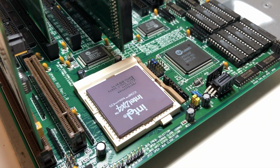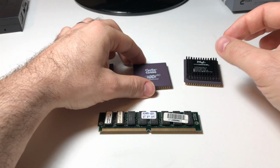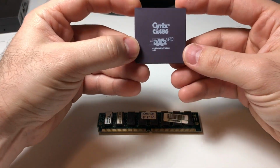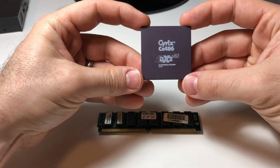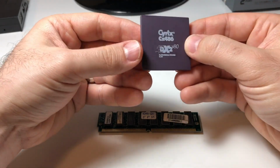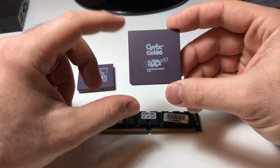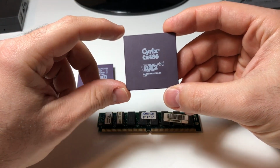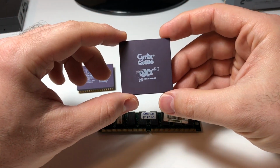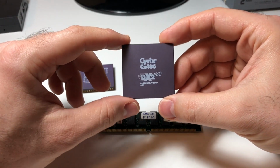Once I've got the system well tuned, I'll start testing the individual CPUs. So unfortunately in my initial testing, I was hoping to try out this Cyrix DX280 CPU that runs at a 40 megahertz frontside bus. And for whatever reason, I don't know what's going on with this chip, but it did sort of work just fine initially. And I found that there was a little bit of instability at times, and then it sort of got progressively worse to the point where now I can't even get into DOS at all with this chip.